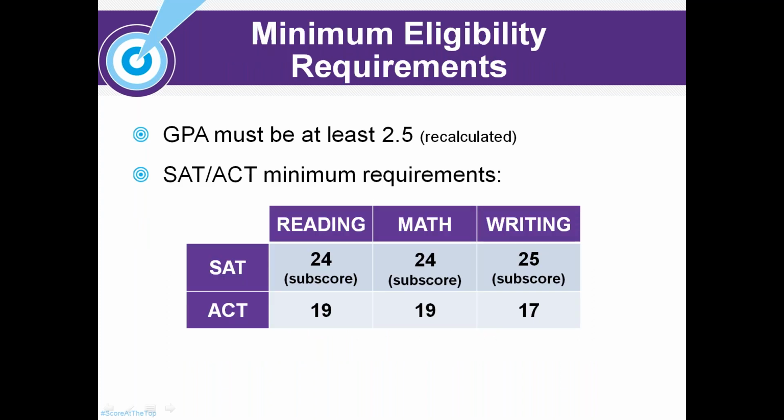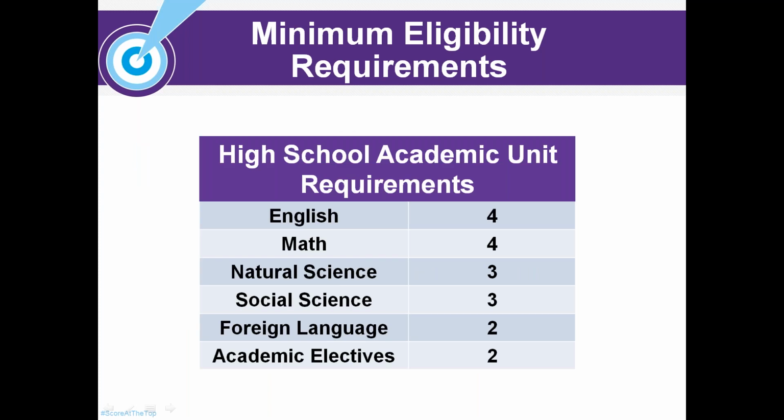So there are some minimum eligibility requirements to even be considered for admission at any one of our state universities. For example, our state universities say that they will not consider a student who doesn't have at least a 2.5 GPA the way they recalculate it, and that they must meet minimum SAT or ACT score requirements. And these numbers that I'm showing you are basically below average. So most kids will wind up having numbers above here.